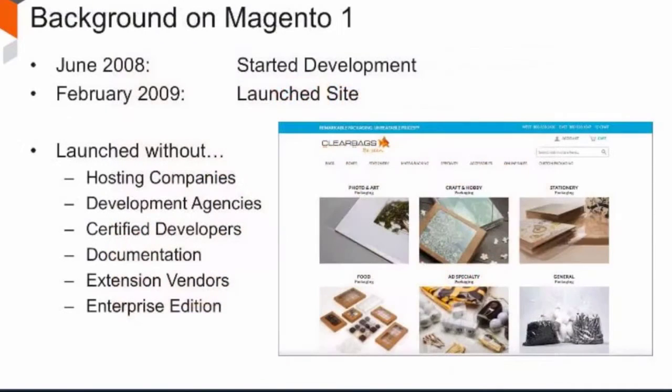So a little bit about our Magento 1 installation. We started early. We started in 2008. We launched our site in early 2009. This is the Magento 1.0 era. So we launched in that era without hosting companies, development agencies, no certified developers. There was no documentation. We got to read the source code and figure out what we were doing. No extension providers at all. There was no Enterprise Edition.